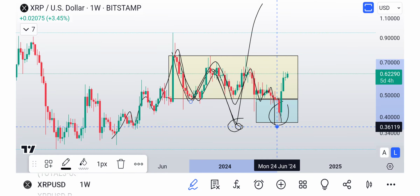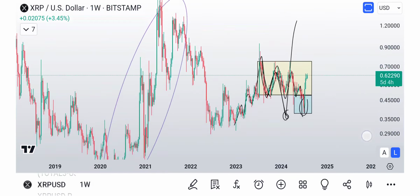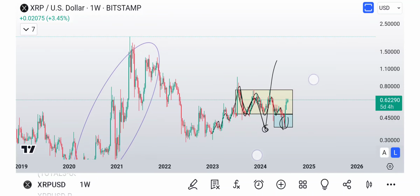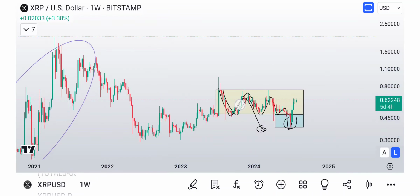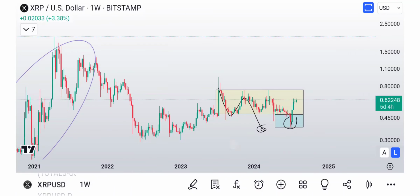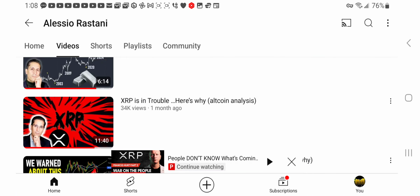We saw selling. So now, when we go back to everyone who's saying it's bearish, saying that it looks like rubbish, you can see right here. By the way, I love Alessio Ristani. I'm not knocking him, I'm just using him as an example. He's a really great trader, really great guy. Definitely recommend subscribing to him.